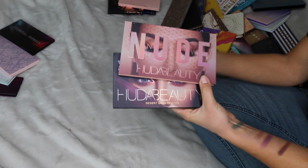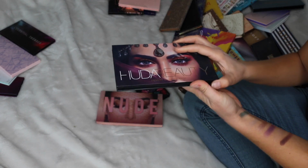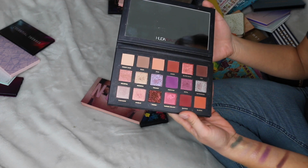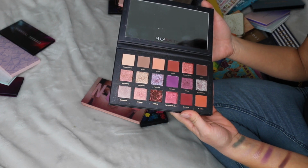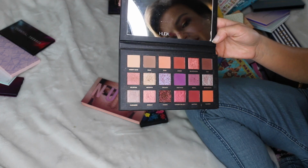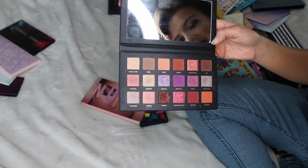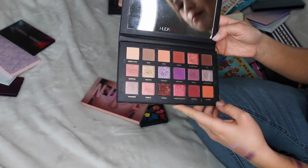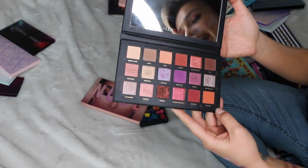Okay, so we got the Huda Beauty Desert Dusk palette. We got 3 Huda Beauty palettes right here. The Desert Dusk. I haven't touched this a whole lot this year, but I still want to keep it. I still want it. I still love it. I don't know. I might put it in the maybe pile. I haven't touched this all year long. I think I'm gonna keep it.